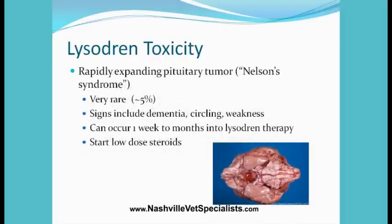Lysodren toxicity. There is a very rare disease called Nelson syndrome, where it starts to expand the pituitary tumor. It's, again, less than 5% probably, and they'll suddenly become really sick with neurologic symptoms, dementia, circling, and weakness, and it often can occur 1 to several months into Lysodren therapy. It has to do with the negative feedback regulation not working, and then it really blimps out the pituitary gland.